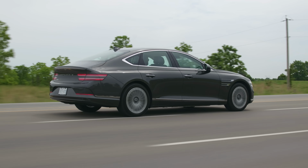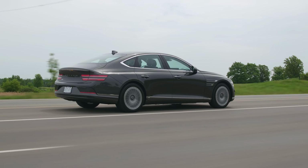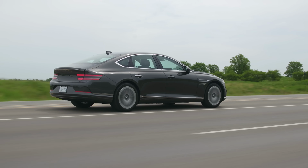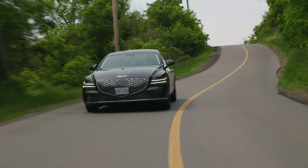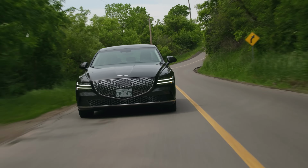They did the right things and everything makes sense, and I actually really enjoy my time in this car because of what it is, a luxury sedan. I think I enjoy my time more in here than the BMW i4, although I really like that. That was more sporty, the suspension was a little more sorted out. This one has a touch of bounciness because of the EV batteries and stuff.